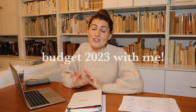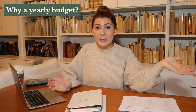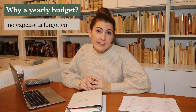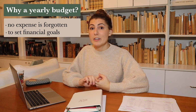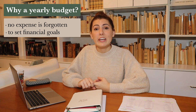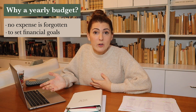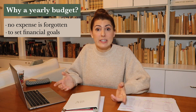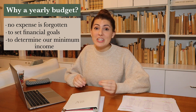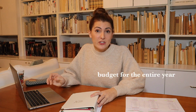A yearly budget is extremely helpful for a number of reasons. First of all, if we budget yearly, we can also include expenses that we might only have once or twice a year that would be forgotten if we only did a monthly budget. Second of all, that's the perfect starting point to set financial goals, because if we have a nice overview of what our spendings are, we can create realistic plans on what we want to save or what we want to invest. If we set financial goals that are way too unrealistic, then we will just get discouraged and not do anything at all. And thirdly, we can take the budget and say, okay, if this is what I'm going to spend next year, I need to earn at least X amount or more. So these are the reasons why we will set up a budget for 2023.